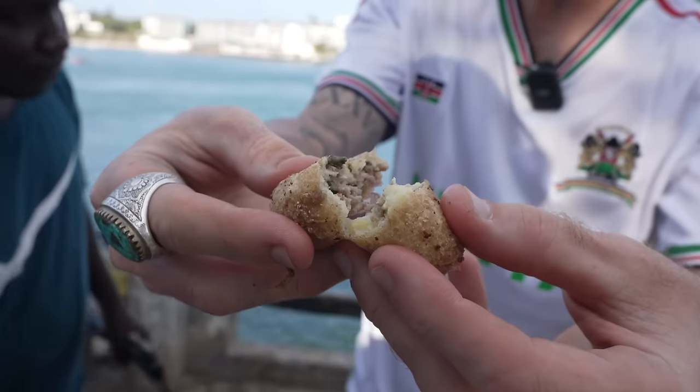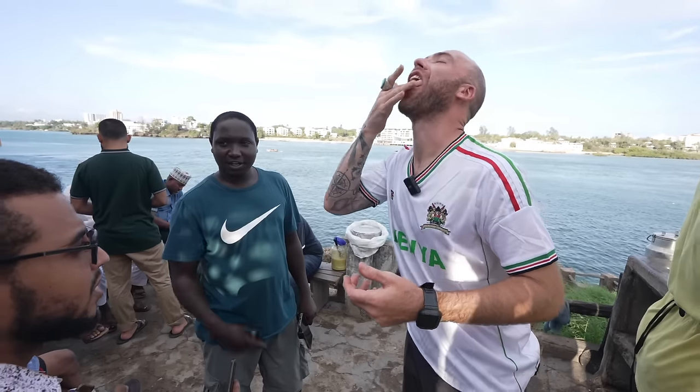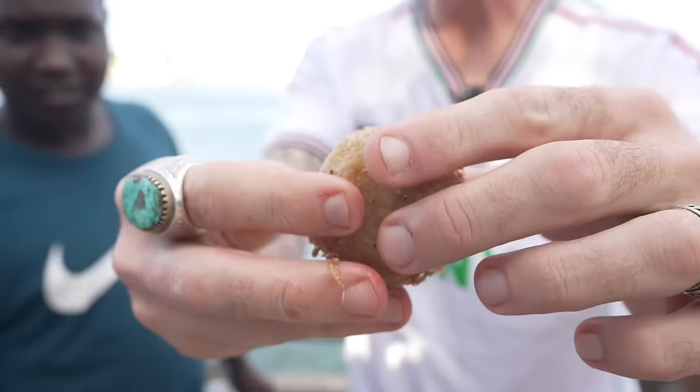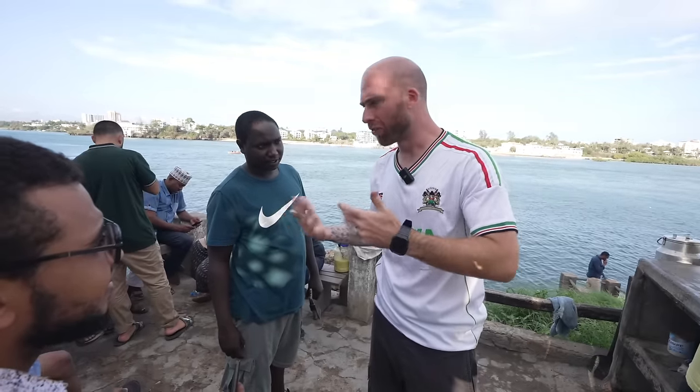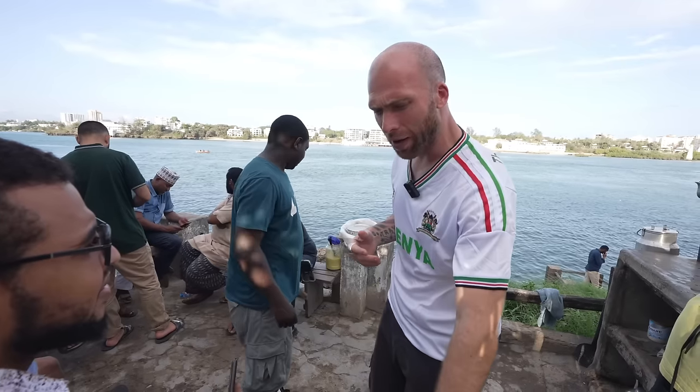Mm-hmm. Oh, so good. So tasty. Samosa there. Crumbly. With the spices. All the spices. A lot of spices, I'm sure. It reminds me of some cutlets I've had in India, in terms of those spices, right? Obviously the influence here, but wow. It's so good. Delicious. Fantastic. I'll have more of that later.